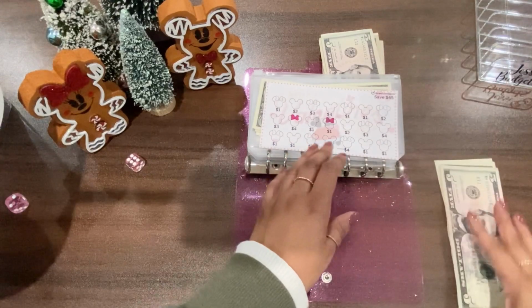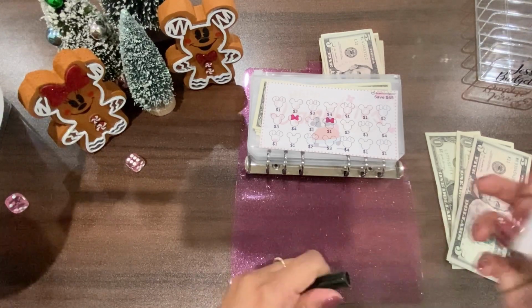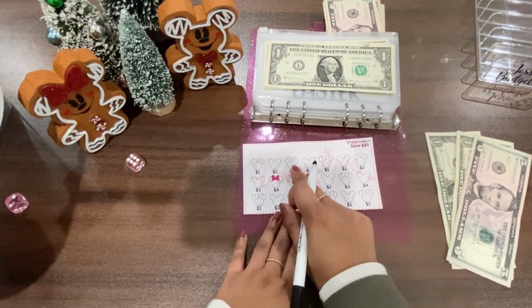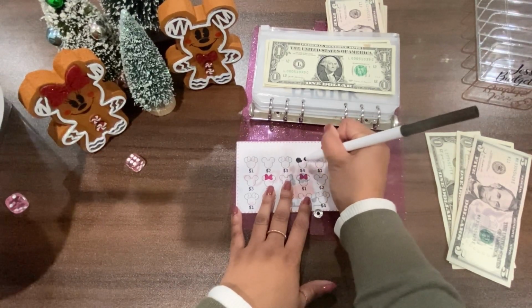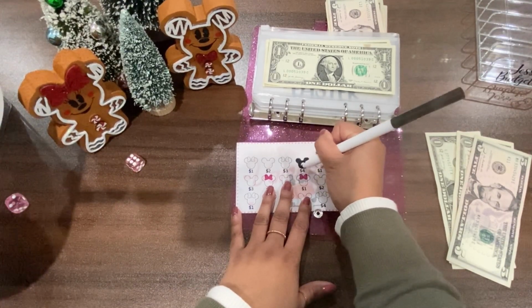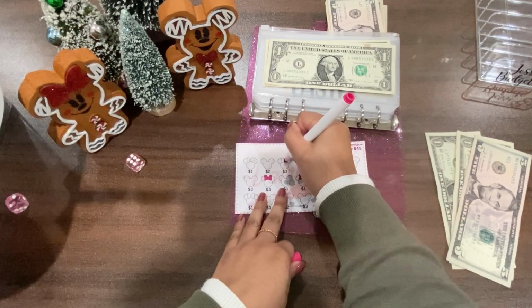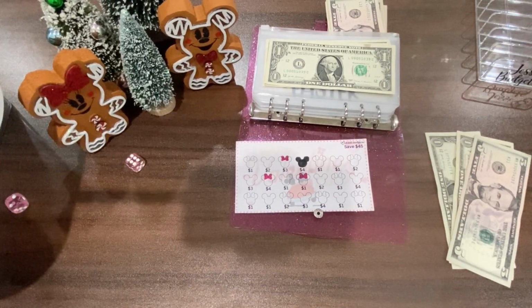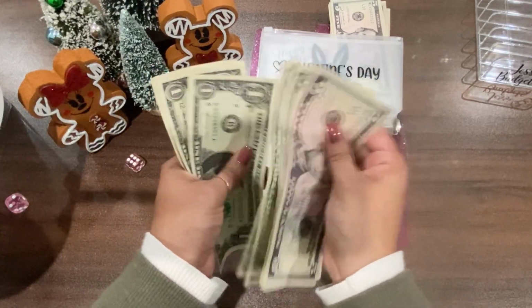So Valentine's Day has $7 that we can add. So $7, let's see. We can do three. Oh, we can do these two. So I'll do Mickey head and then another mini. Okay, so now let's see how much Valentine's Day has. It has 5, 6, 7, 8, 9, 10, 11, and 12.